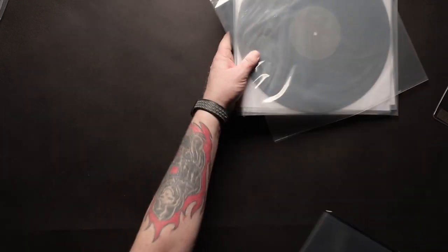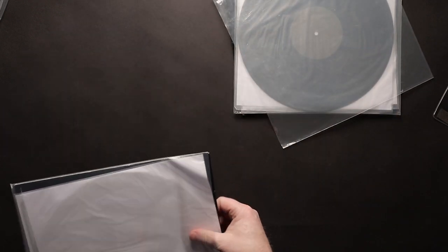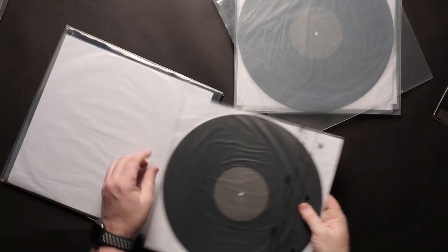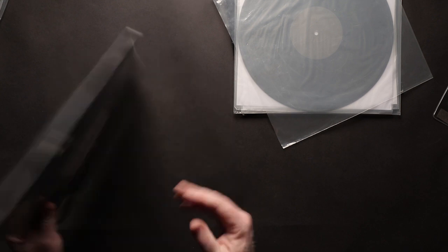This is the mint copy. It's the same thing. I'm not gonna take it apart. I will flip this thing. It is beautiful. I don't handle this. This is in the collection forever.